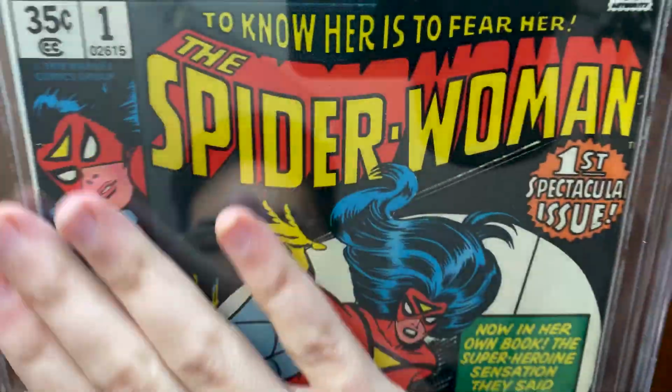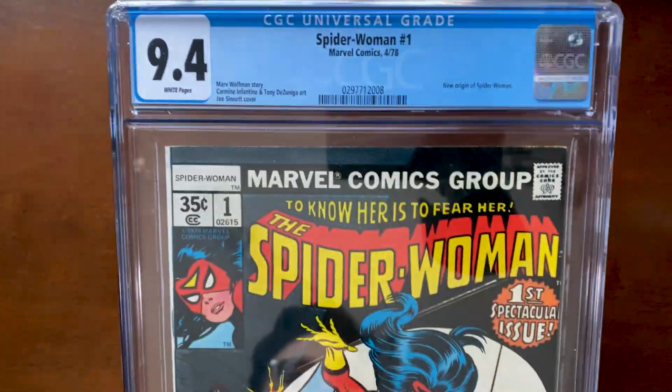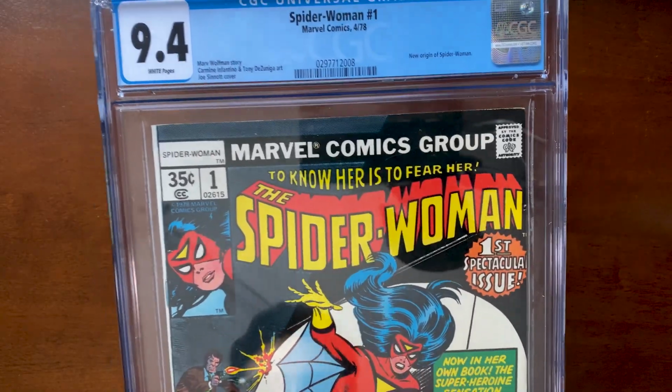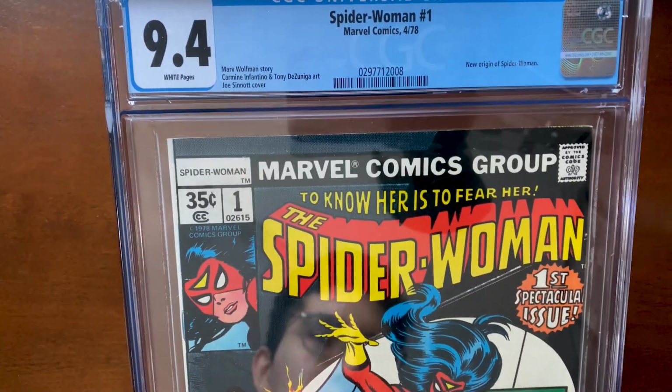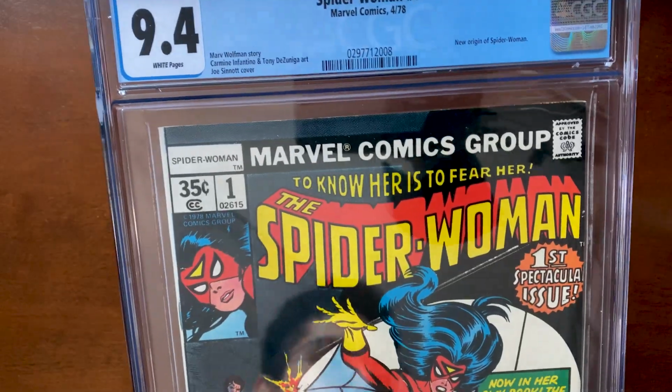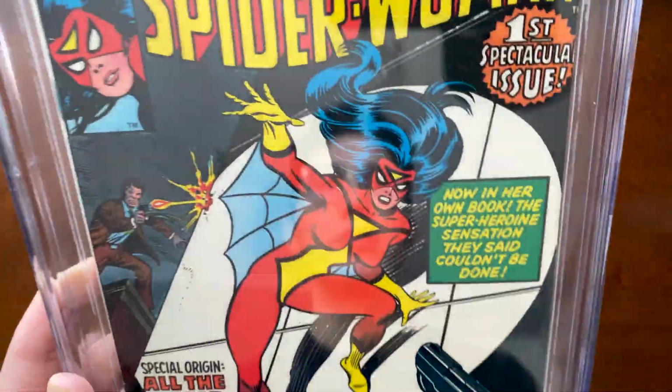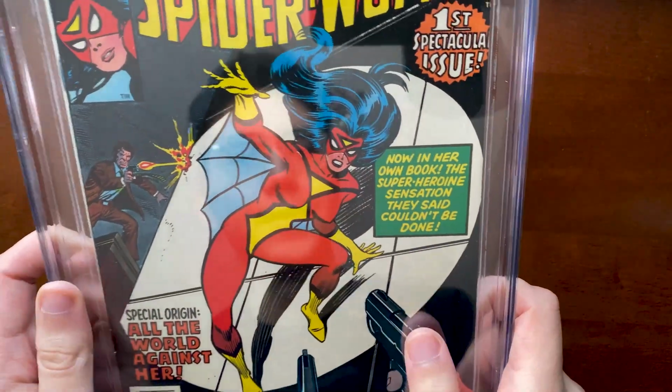The other reason was, I do grade with CGC. Obviously, I have an account and I want to start grading comic books with them. So I wanted to dip in and purchase some already graded comics, to see what the condition is, what it really means to be a 9.4 comic from CGC. But just really cool artwork on the Spider-Woman.